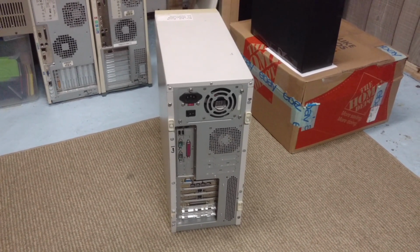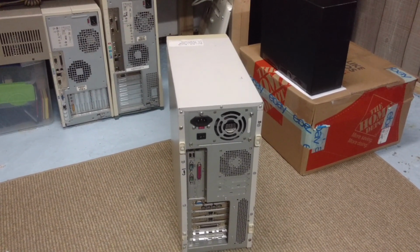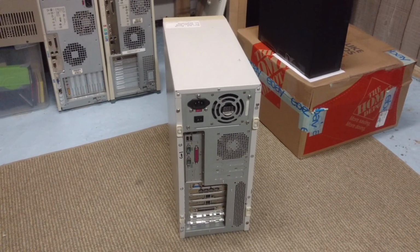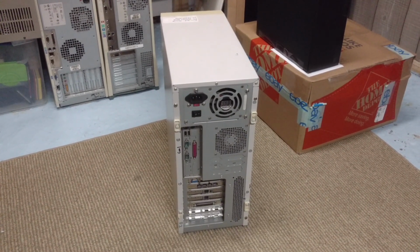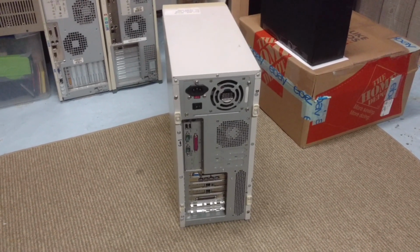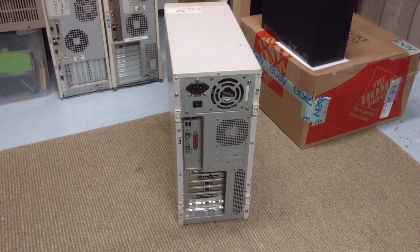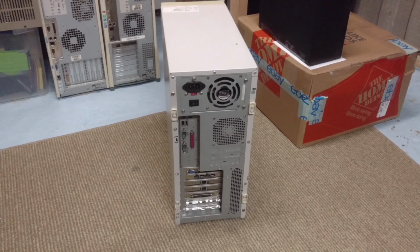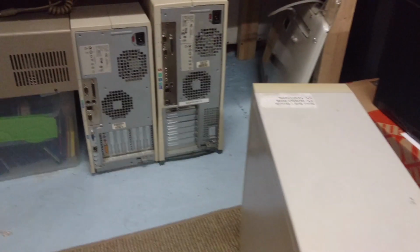So I've actually got a buyer lined up for this one currently. He's messaging me on Facebook, and he's willing to pay $80 in shipping on top of the $10 I was asking for it, just because I wanted it gone. So yeah, I won't say he's crazy because I want it gone, but $80 in shipping is a bit steep. I didn't really expect him to want to pay that.